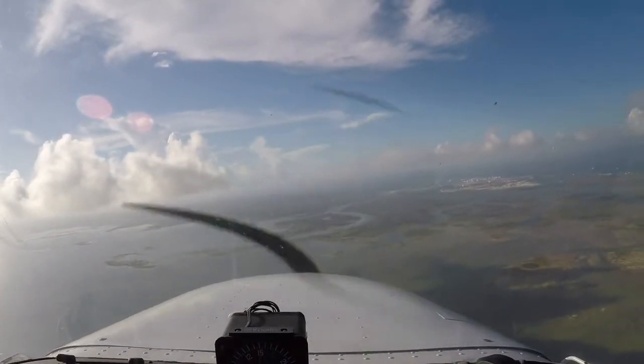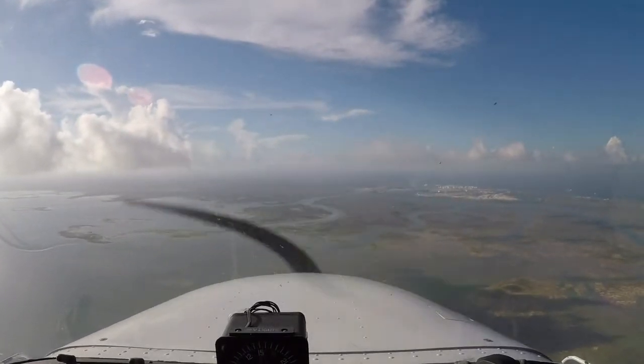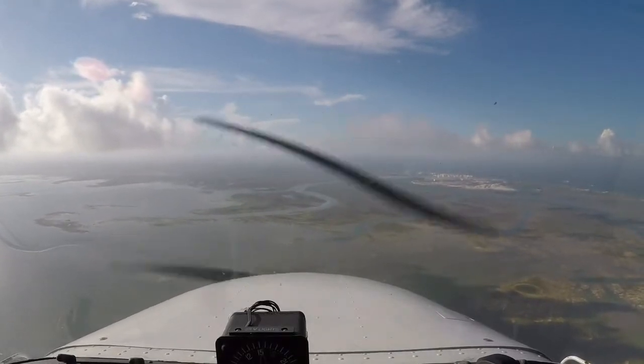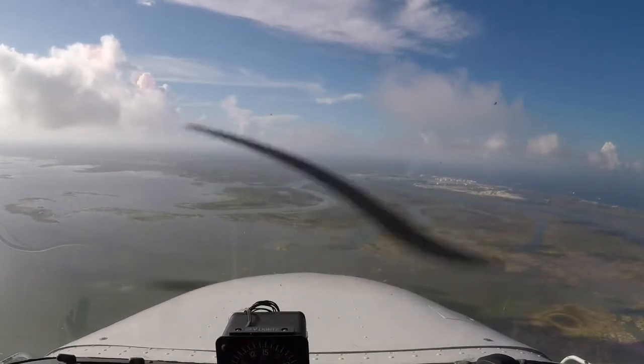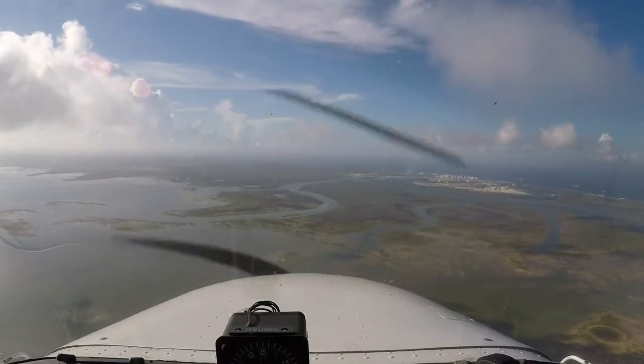Alright, where do we start our descent? Tropical Sky 451, traffic departing ahead, right turn, right bound when departure is southbound, maintain visual separation, turn right on course, runway 6, cleared for takeoff. We got landing clearance.